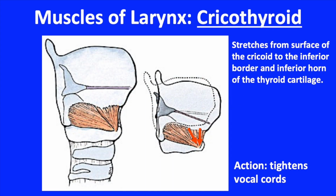Let's start with the cricothyroid. It stretches from the surface of the cricoid to the inferior border and inferior horn of the thyroid cartilage. Get its name? The function of the muscle is to tighten the vocal cords. Hence, we use this muscle to sing alto. Mamma mia, mamma mia!